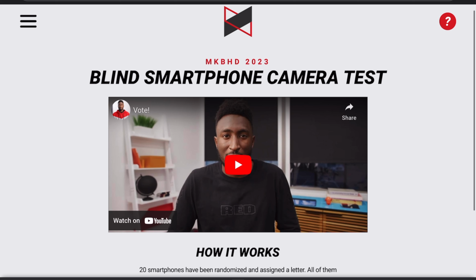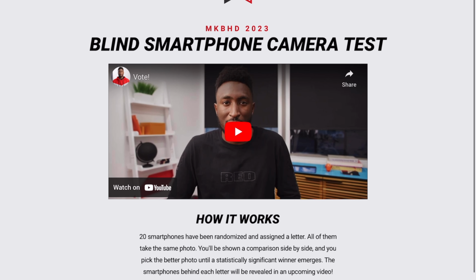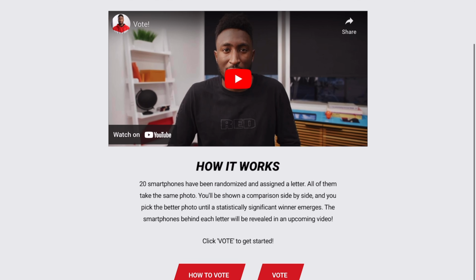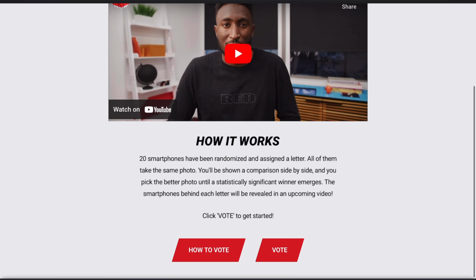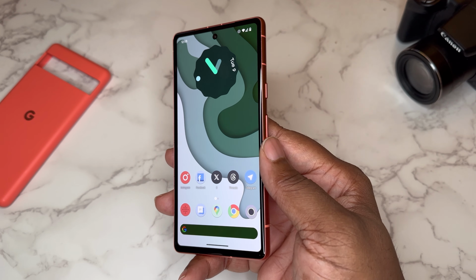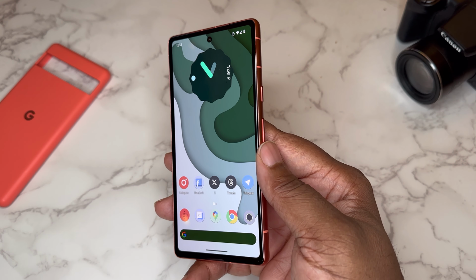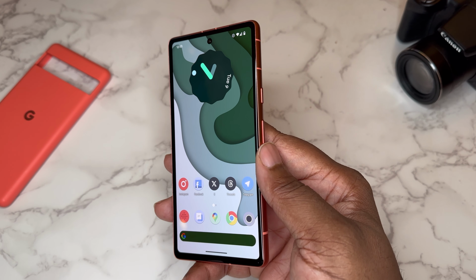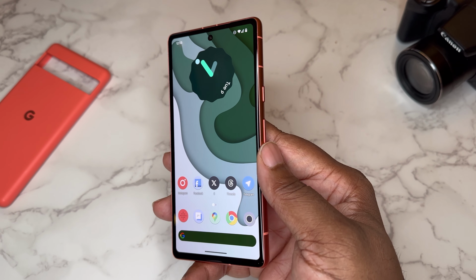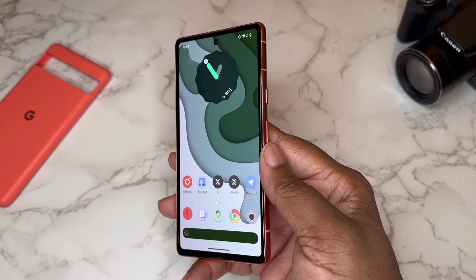He does a blind smartphone camera test, basically a test where he posts pictures taken by smartphones, and this website gets over 20 million votes. So with that amount of people, you got some real data, some real analytics to go off of when it comes to what people like as far as smartphone photography. But obviously, we see who's been collecting what type of photos people like, and a lot of data about people to see what the best photos are. Google does that. Google's been doing that, and that's how we've gotten to this point.